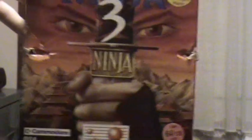As you can see, it says includes a limited edition poster and that. Yeah, this box is a bit trash, you know. I didn't take good care of it when I was a kid. I don't know why. Normally I do take good care of stuff, but this one seemed to get a bit of a beating.